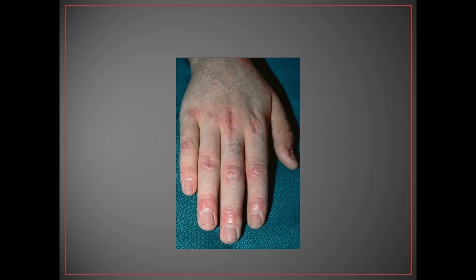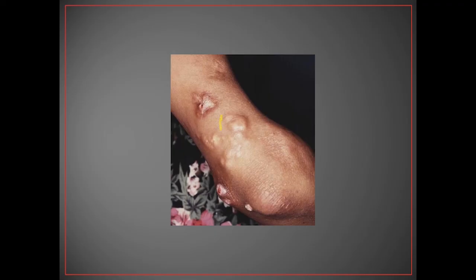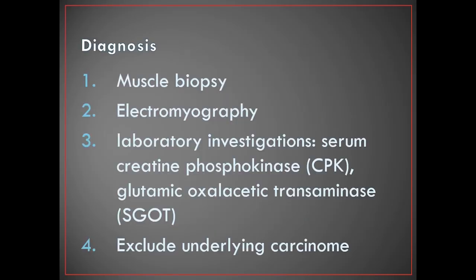These are Gottron papules. If you look closely, you will find these Gottron papules. The knuckles are covered with some shiny reddish papules. These are the calcinosis cutis. Calcinosis cutis is typically calcium deposits of the skin. If we start removing these, we will find chalky material, a chalk-like material deposited underneath the skin, calcinosis cutis.